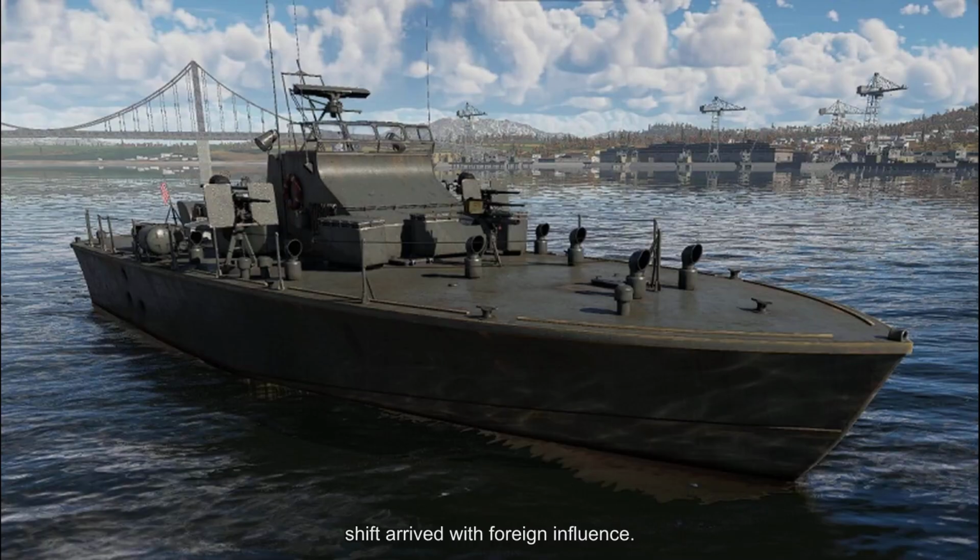A pivotal shift arrived with foreign influence. British boat designer Hubert Scott Payne had been perfecting his high-speed craft since 1934. In January 1939, Assistant Secretary of the Navy Charles Edison, recognizing the gap in U.S. capabilities, discussed British PT boats with Henry R. Sutphen of Electric Boat Company. Sutphen, along with Elco's chief designer, Irwin Chase, acquired one of Scott Payne's 70-foot models. Admiral Thomas C. Hart championed the acquisition, deeming it highly advisable that such craft be obtained as a check on our own development.